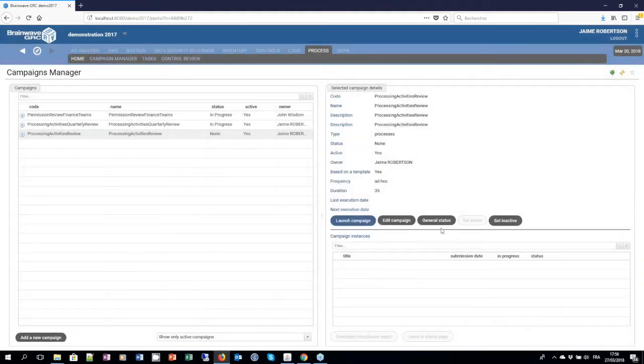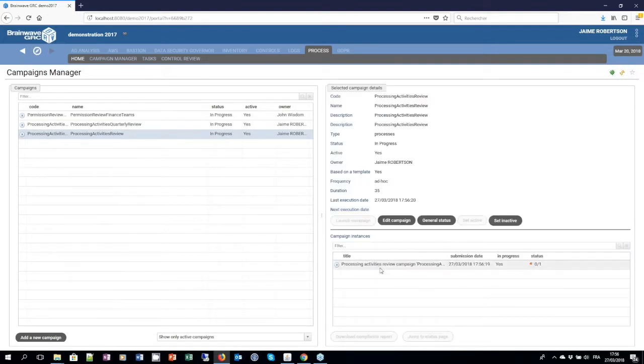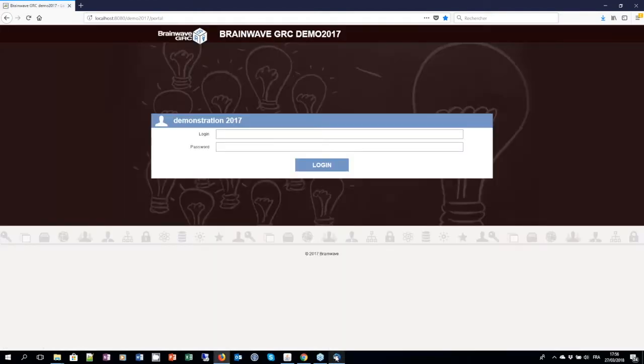So I launch the campaign, and automatically the processing activity owner will receive an email. Okay, I've got it here. That will ask her or him to review the access to the processing activities, which is here accounting services. So by clicking on the link, I don't remember, it's Amelia Taylor.